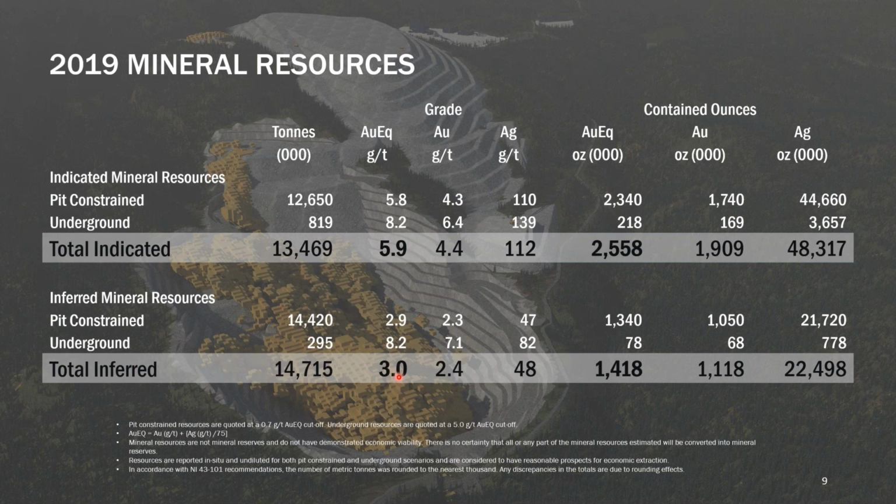This is largely just based on drill hole spacing. So we're hoping that as we increase the drill hole spacing, converting the inferred to the indicated and the measured categories, we would actually see a bump in this grade, closer to the 6.9 grams per ton gold equivalent. Let's say a worst case situation, we don't manage to increase that grade, we're still looking at an overall mineral resource of 4.17 grams per ton gold equivalent.